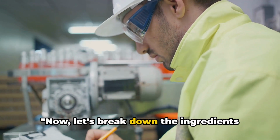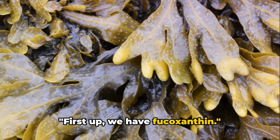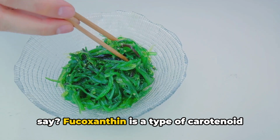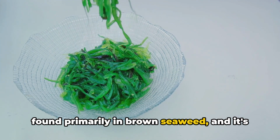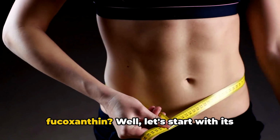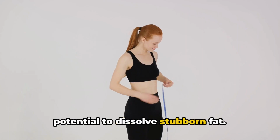Now, let's break down the ingredients that make this juice so potent. First up, we have fucoxanthin. A rather exotic ingredient, wouldn't you say? Fucoxanthin is a type of carotenoid found primarily in brown seaweed, and it's been making waves in the health industry. So, what's the big deal about fucoxanthin? Well, let's start with its potential to dissolve stubborn fat.